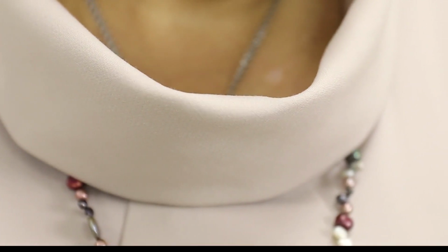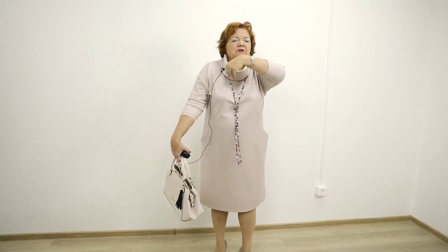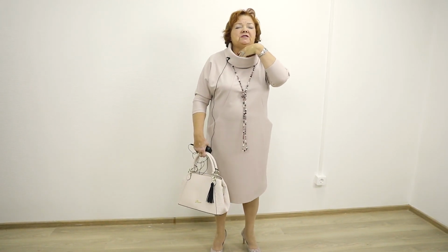Have a close look at the collar. The dress is absolutely amazing. It's not only beautiful, but also very comfortable. The collar is also very comfortable. It's not too tight or too wide. The pockets make me look much slimmer. I strongly recommend you making dresses of such design.